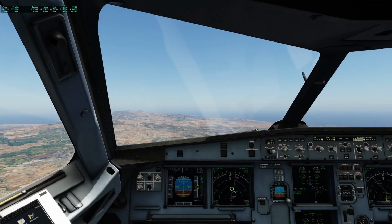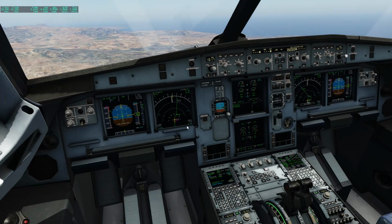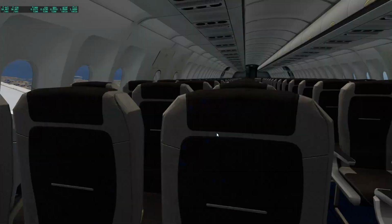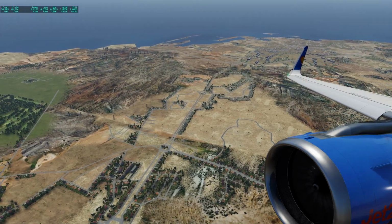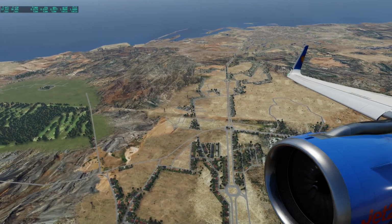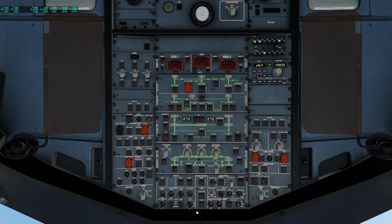I think the sound's slightly broken there. So the wing light can come off now. Turn the taxi lights and the runway lights off. Now right turn. And the flaps can come up now. Pack 1 and 2 can come on.